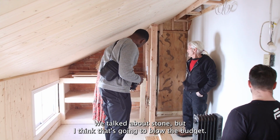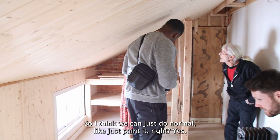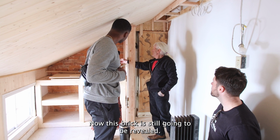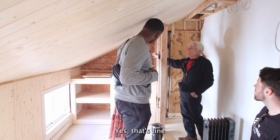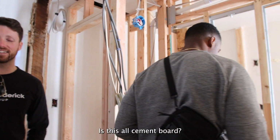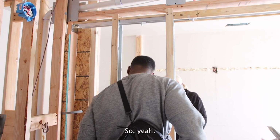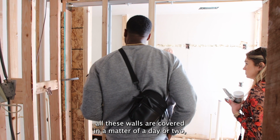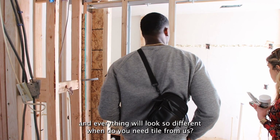We talked about stone, but I think that's gonna blow the budget, so I think we can just do normal, like, just paint it, right? Yes. Okay, cool. Now this brick is still gonna be revealed. Yes. Good. That's fine. This is so good. Is this all cement board? Yeah. Yep. Again, as soon as the inspection's clear, boom, all these walls are covered in a matter of a day or two, and everything will look so different.